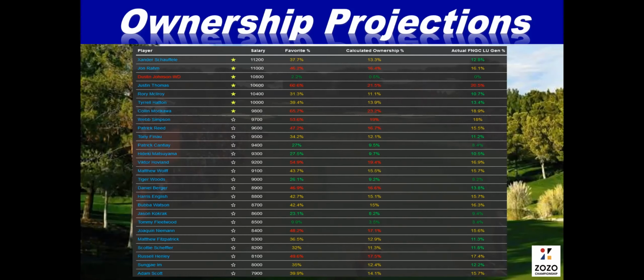Harris English, I think that's a good play. Bubba, just recent form, and funny enough, this course. There's a lot of movement in it, a lot of dogleg lefts, a lot of dogleg rights. I think this is a good fit for Bubba. And the putter's where he's been hurt, and I don't think putting is going to be nowhere near as hard as what we've seen over at the Shriners and also Shadow.